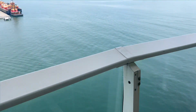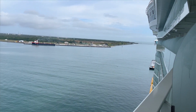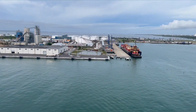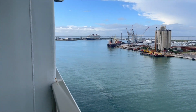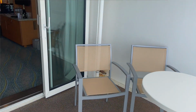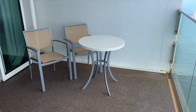Again, we are in Port Canaveral, and this is Allure of the Seas. Beautiful, beautiful views. We're looking out to the port. Beautiful weather. You can see the Disney Wish over there. In the back of the ship, can't even see because we're on that hump. And again, looking here, I'm kind of backing up to the corner of the balcony, and it's just so much space.